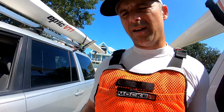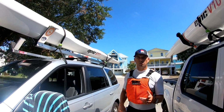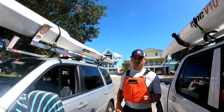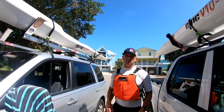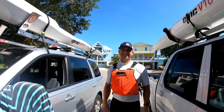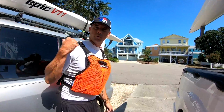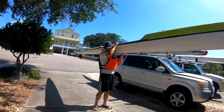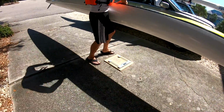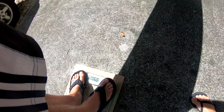Okay, so we did some math. The Epic V11 weighs 24.6 pounds, and yes, I was very careful to drain water out of it because somebody rolled it today. What? I was cleaning the lens. Okay, anyway, I drained the water out of it. 24.6 pounds is what we got for the V11. That was hot.